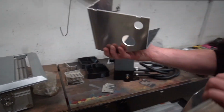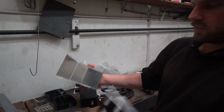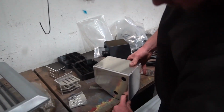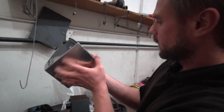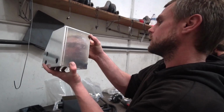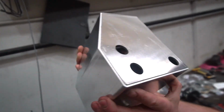The boxes are all keywayed so that they're self-locating, which makes it easy for assembly. It clips together. These tabs and slots locate the two sides together, so you can't ever get it wrong. Yep.